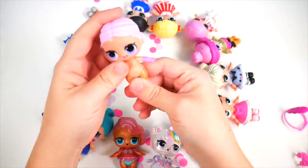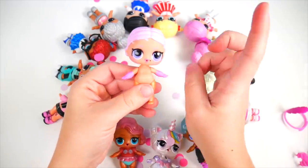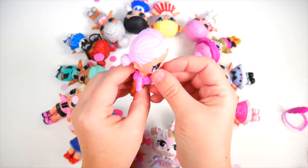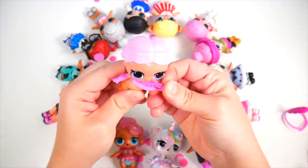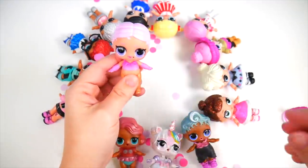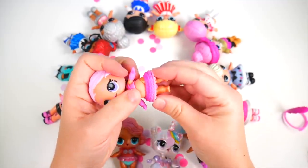Da-da-da-da. It's Show Baby. She does love pink because look at the pink hair. She's got pink gloves. And we're about to put on her pink outfit. So get this around her arm. Come on. There we have it. And now her ruffly Show Baby bottoms. Scoot those up. Got it.